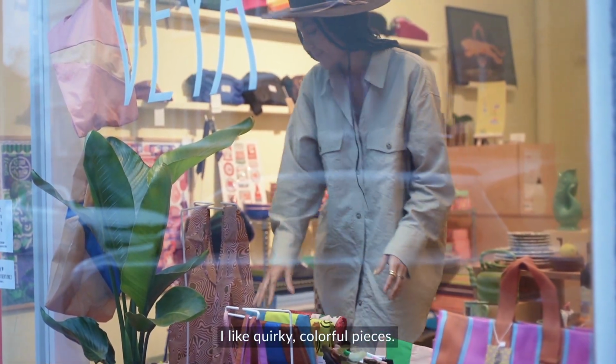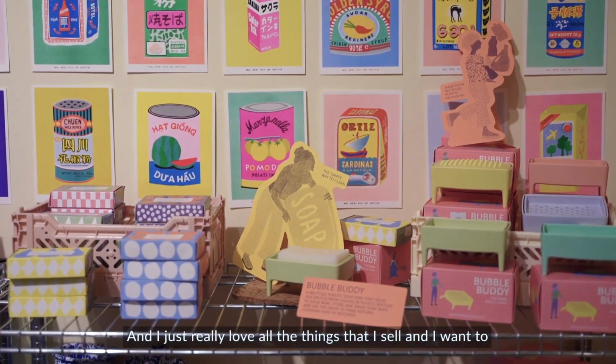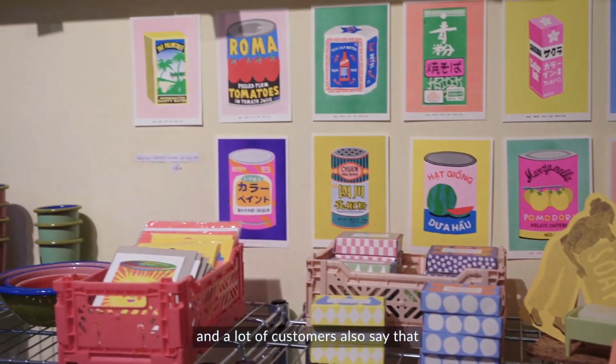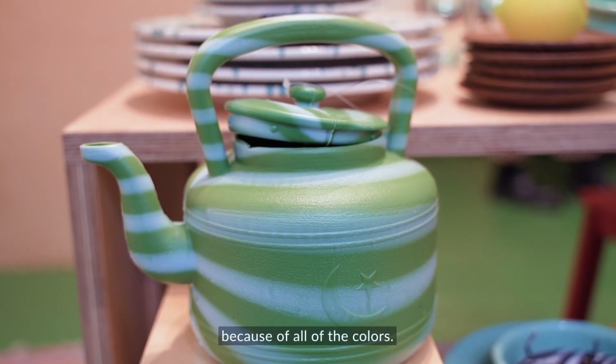I like quirky, colorful pieces, and I just really love all of the things that I sell, and I want to share that with people. I just think colors kind of brighten up your mood and energy, and a lot of customers also say that when they come inside they feel inspired and happy because of all of the colors.